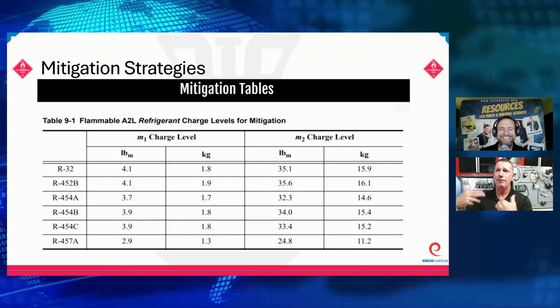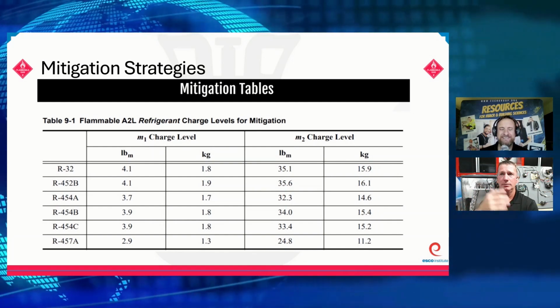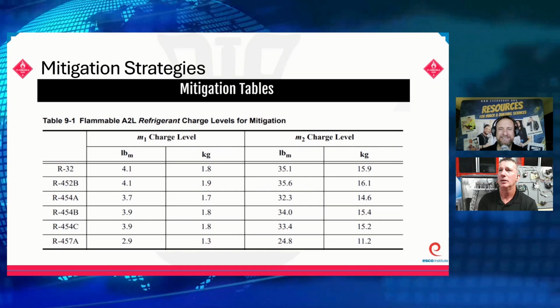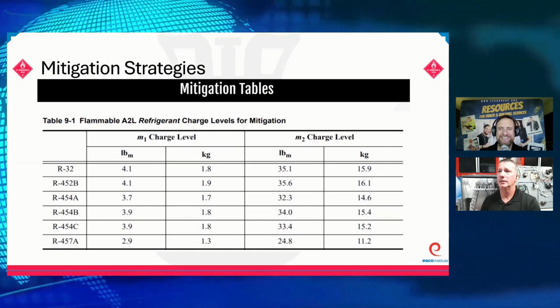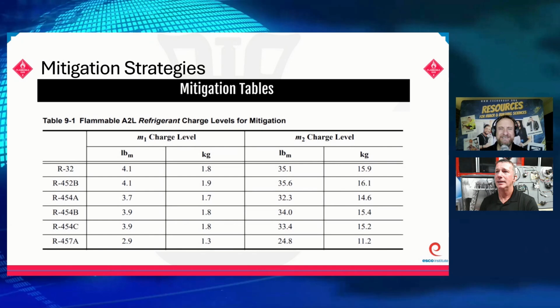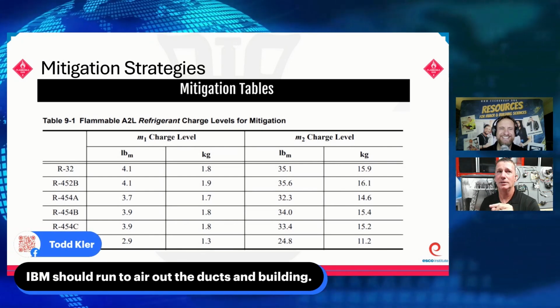So my failed ignition on a gas furnace initiated my sequence of mitigation, my state of soft lockout. So, okay, we should run air through that. That is an interesting one. I will actually touch that one a little bit.